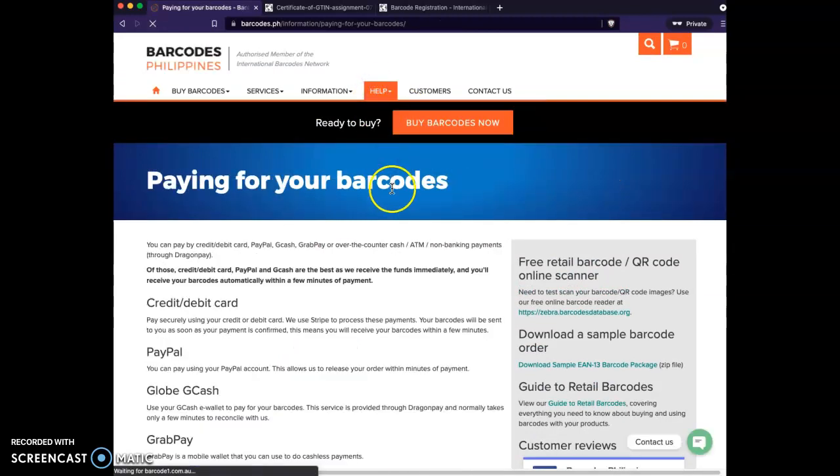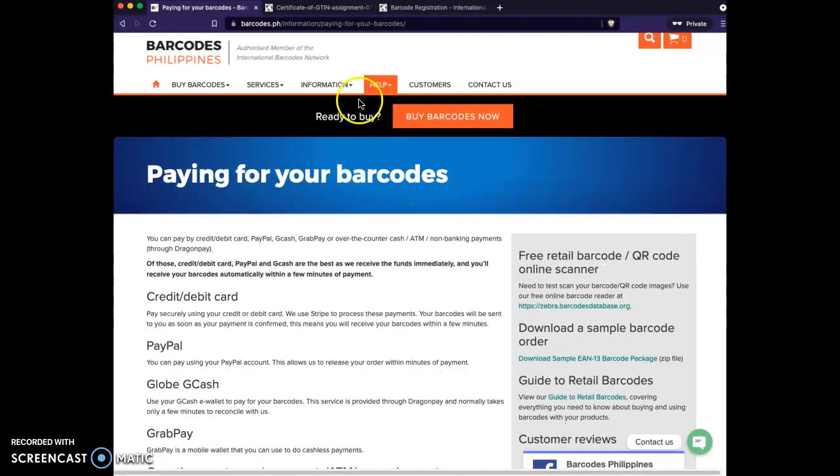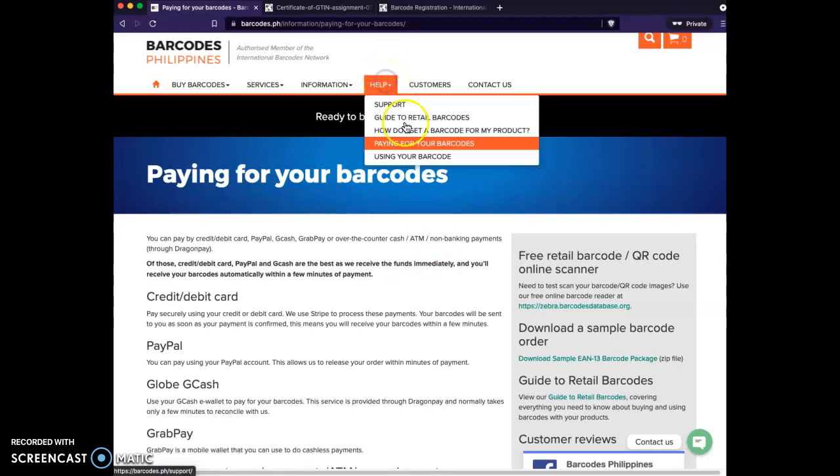Also, there's a section on how to pay for your barcodes. We prefer credit, debit card, PayPal, Gcash because, as we say here, if you pay by those methods, as soon as that payment has been successful, the barcodes are automatically sent to you. So you can buy and have the barcodes with you within a few minutes. That's all without filling out any product information with us or any membership information.